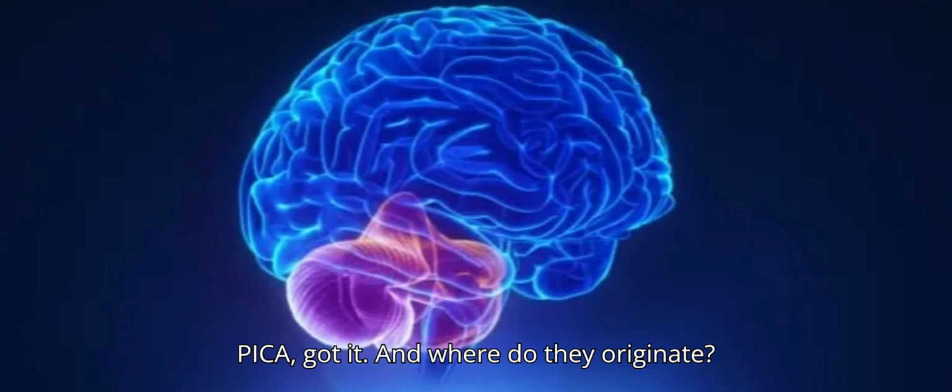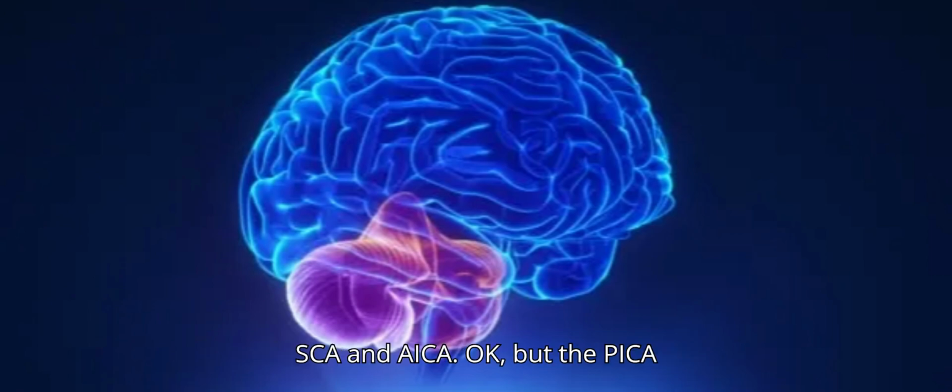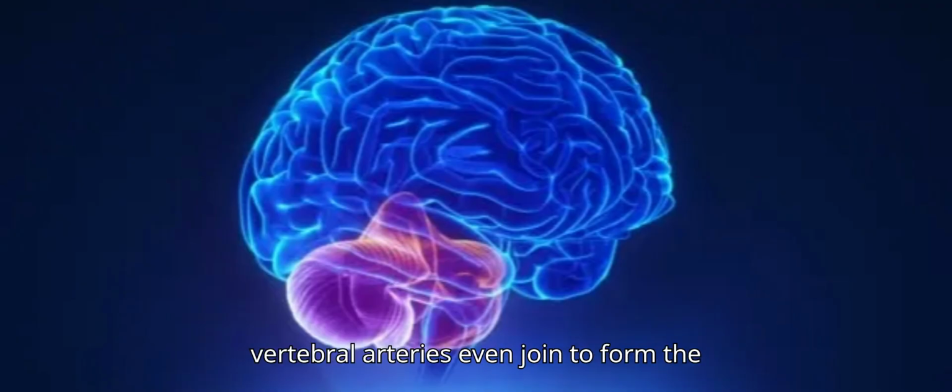Got it. And where do they originate? I remember seeing they come from slightly different parent vessels. That's right, and it's clinically important. The SCA and AICA typically branch off the basilar artery, which runs up the front of the pons. Basilar artery gives rise to SCA and AICA. Okay, but the PICA usually branches off the vertebral artery, a bit lower down, before the 2 vertebral arteries even join to form the basilar artery. So PICA comes from the vertebral artery.